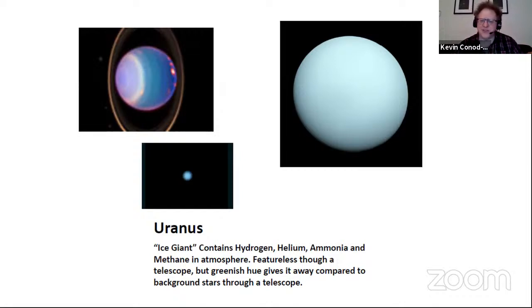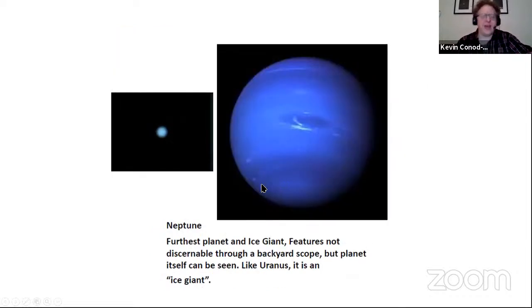And you don't really see very much. You're talking about an object that's 1.8 billion miles from the sun, so it's pretty far out there. But you can see the color, the sort of bluish green color really stands out. Okay. Do we also have Neptune here? Yeah, Neptune is another object. Obviously not visible to the naked eye at all. You need a good sized telescope to get a nice view of it. But it can be done.